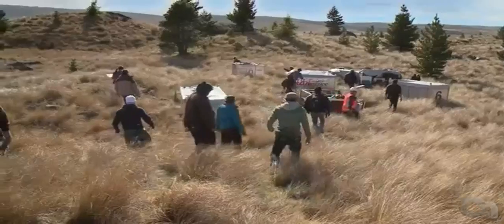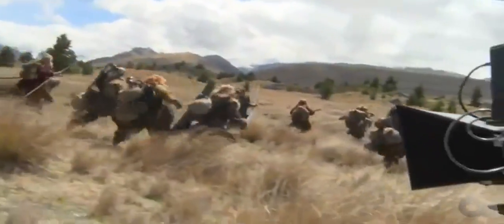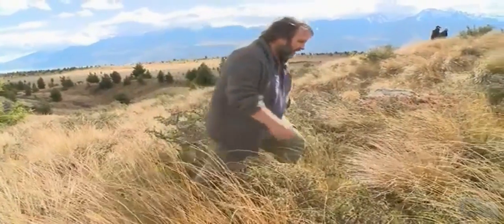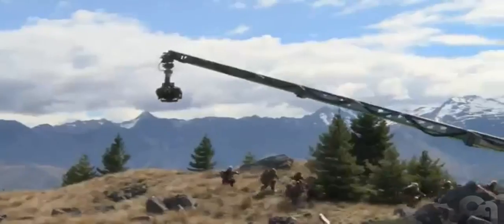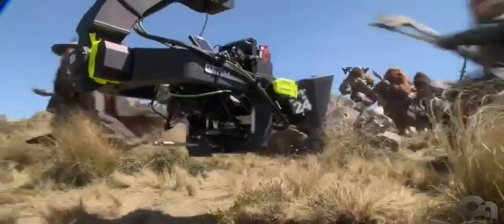Braemar Station was pretty difficult working conditions for the cast and the crew because the tussock and the ground's very uneven. This is Matagauri, a New Zealand native kind of thorn bush, which is everywhere that you ever want to walk. You can't just parade through the tussocks and the rocks and the pebbles without looking.